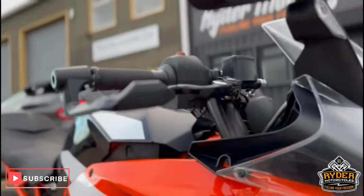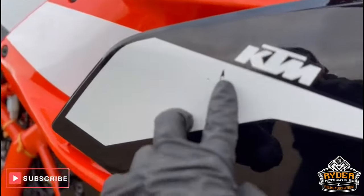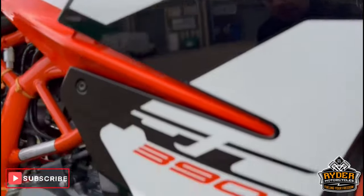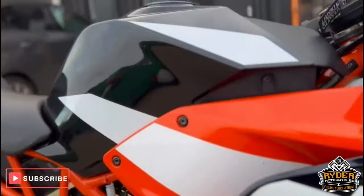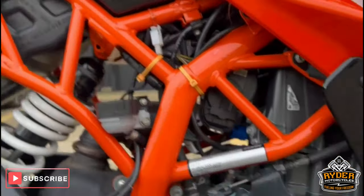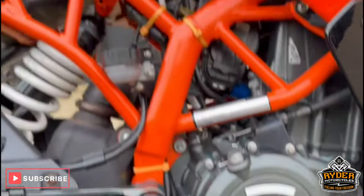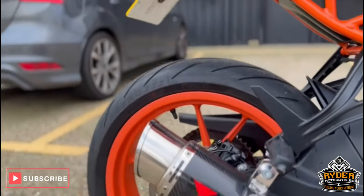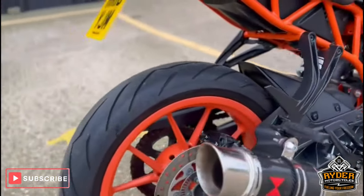Got an RNG lever guard on. It's a little mark on the right hand side fairing on the sticker. No signs of scuffing or anything like that anywhere else. Well, the framework's nice, as is the engine bay. It does also have a Black Widow exhaust, which makes it sound a lot nicer.